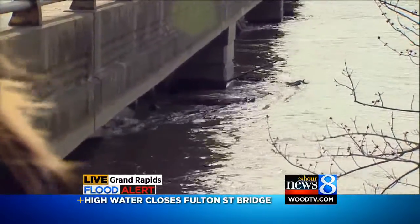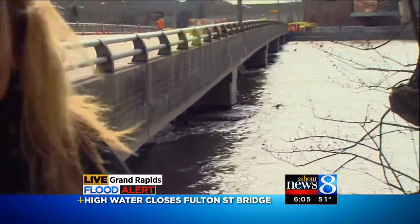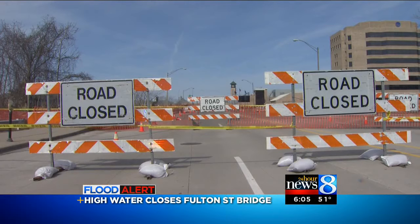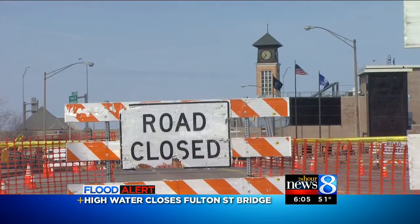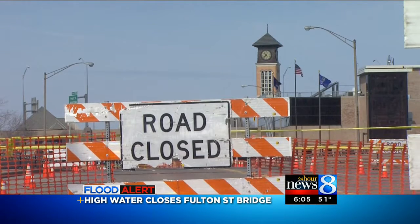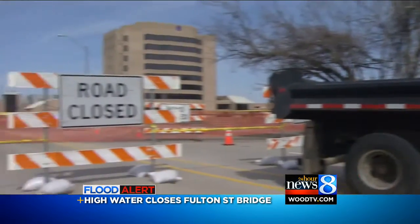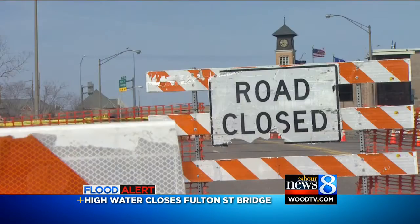Now, usually 4 cables run underneath the Fulton Street Bridge. Each of them carry 46,000 volts of electricity at one time. The water level is so high at this point, you see that debris. Officials are worried about something hitting one or more of those cables that run underneath the bridge, and not only possibly knocking out power to big portions of downtown, but potentially even electrifying that bridge.